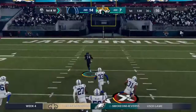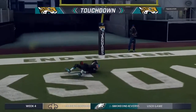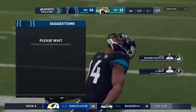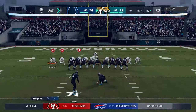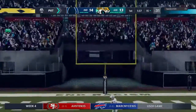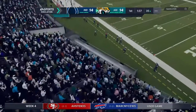And nothing but daylight ahead. And he takes it in. Touchdown, Jacksonville. A big play there. His 2nd touchdown on the season. And the Jaguars are within an extra point of tying this one up. And we've got a good one brewing. We're all knotted up at 14. That ties the game at 14.